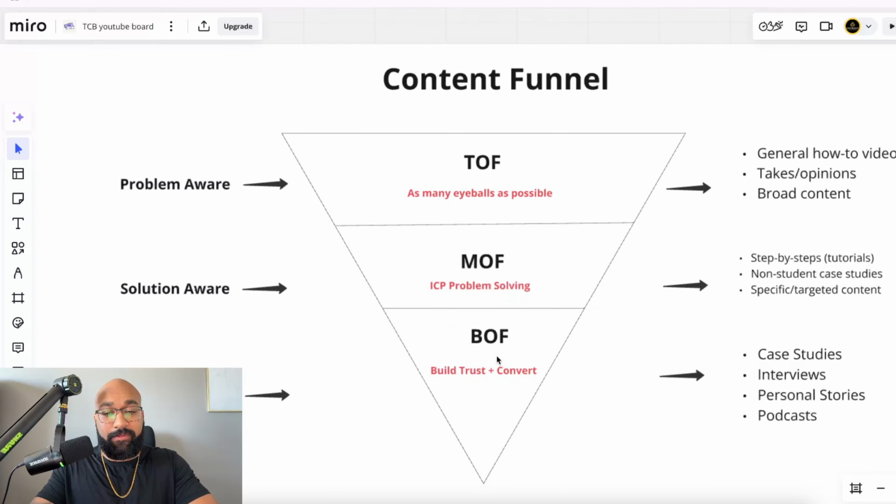And then lastly, bottom of funnel content. This is where we build trust and convert. This is where we show proof that the solutions we give in our middle of funnel content actually work. And we show that proof in the form of case studies, interviews, personal stories, and podcasts.